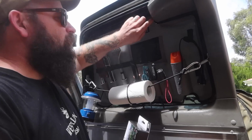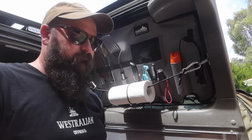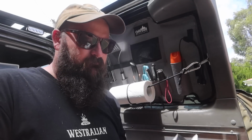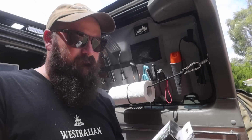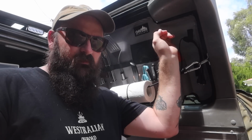Obviously I can't put it onto the product itself because it's stitched on there, but the Velcro on this sticks perfectly to that, and this has a lot stronger, heavier duty glue, which so far hasn't failed. It's stuck on there like nails to the glass.